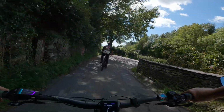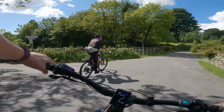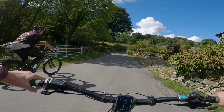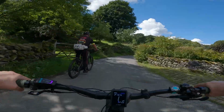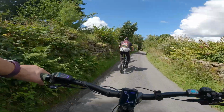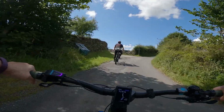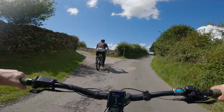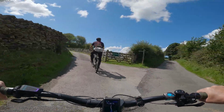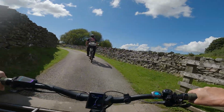It's signposted for Spielbank, another minor road. But again, I know we have a bridleway waiting for us. This is a fab route, lots of different bridleways interconnecting with each other. So ahead, on the left, we have the start of the bridleway. Signposted Wall Nook.